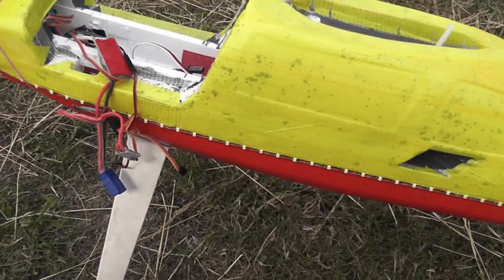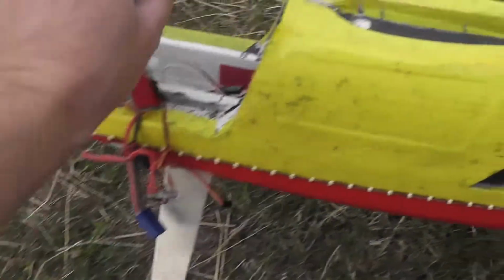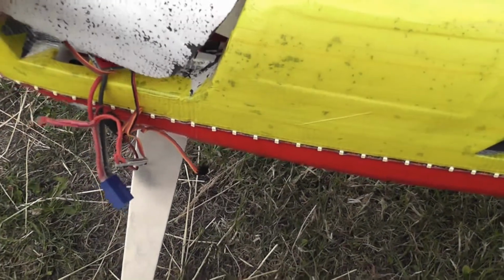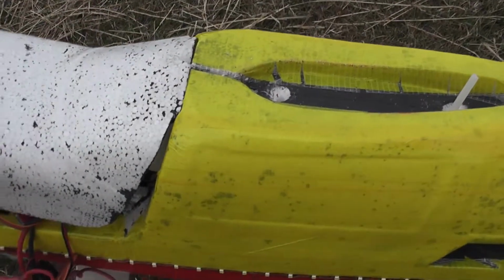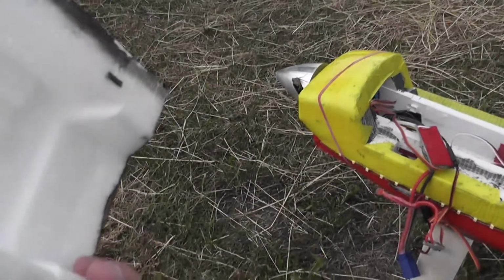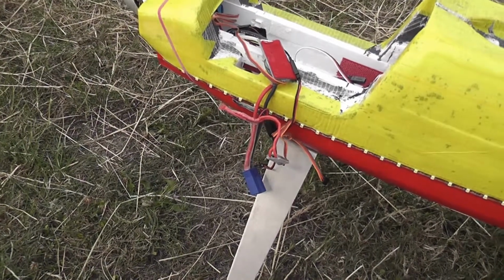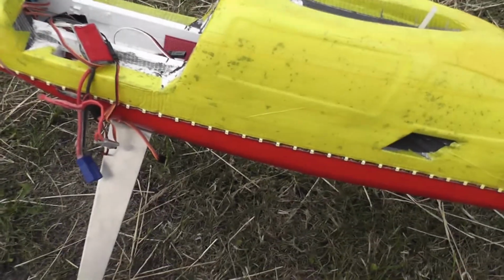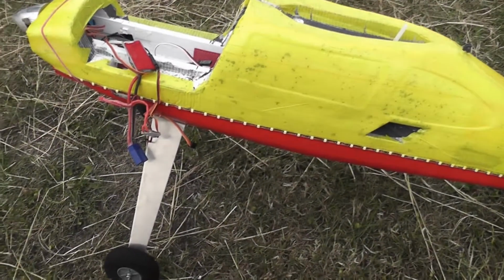That's about it. So canopy, obviously where the canopy was on like that, and the wing went flying forward, it cut a little thing in the top of the canopy there. But no big deal. It's a bit of foam. Bit sad. I quite like flying this plane, but no great loss.